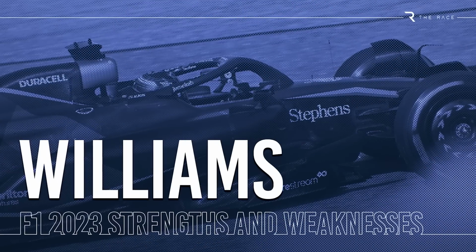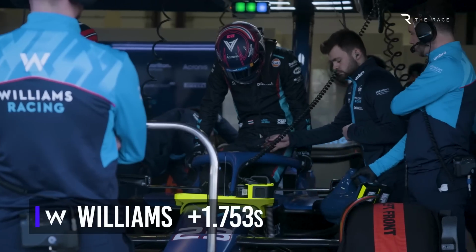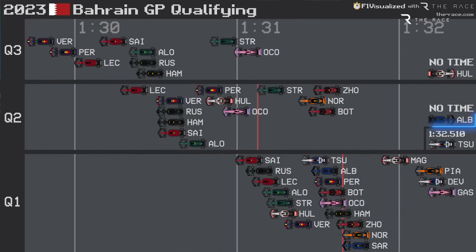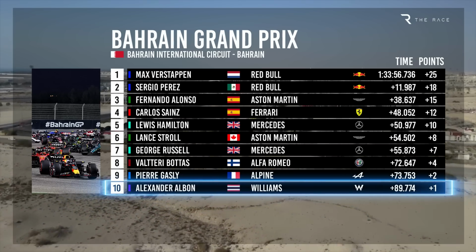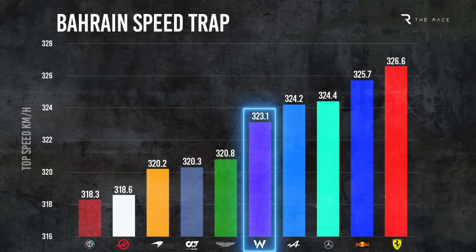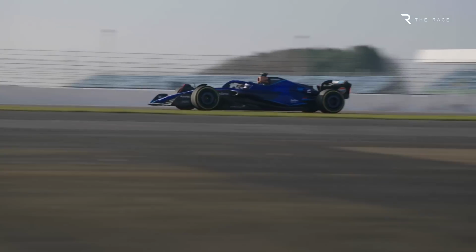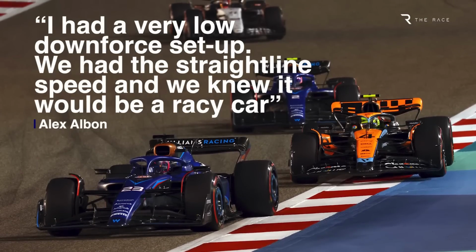Williams started the season in better form than expected, with Alex Albon reckoning he missed a shot at Q3 thanks to a front wing problem in Q2 and then picking up a point for 10th place. The car's main strength was straight line speed thanks to its low drag, which was partly down to setup but also the car's aero efficiency.